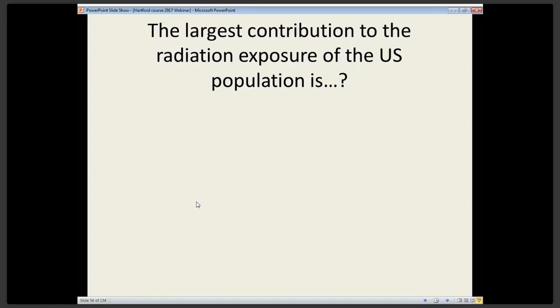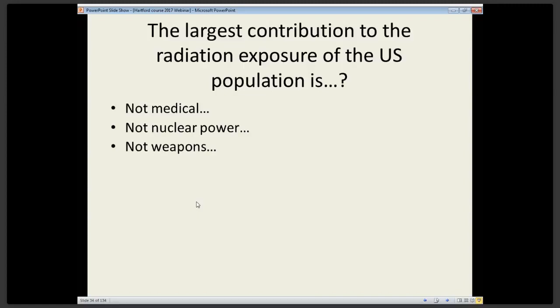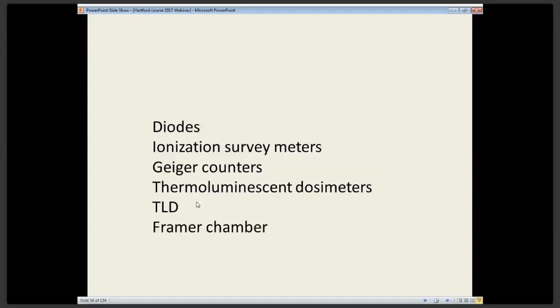The largest contributor to the radiation exposure of the United States population is, and maybe this will come as a surprise to some of you, not medical, not nuclear, not weapons. It's radon. There is about 200 millirem per year that we receive just living in our homes, where radon tends to accumulate in the basements. Now, everybody's house is different, depending geographically on where you are, and on how much rock the house was built on. Radon comes from radium. In New England, we tend to see a lot of granite. Granite traps a lot of radium. There's usually a lot of radon in New England. We all receive about 200 millirem per year from radon exposure. That is the highest contributor to radiation dose to the United States population.